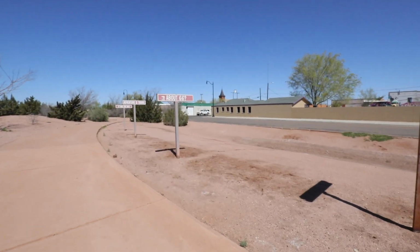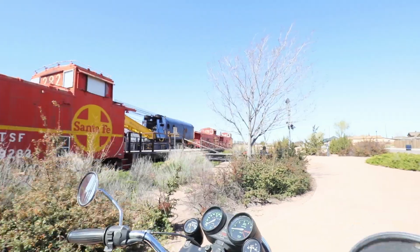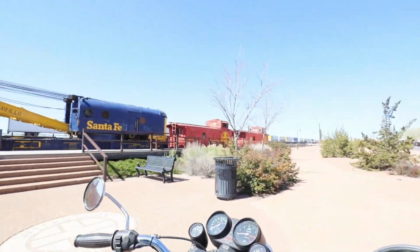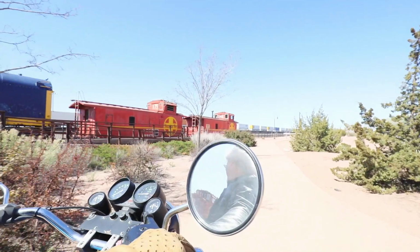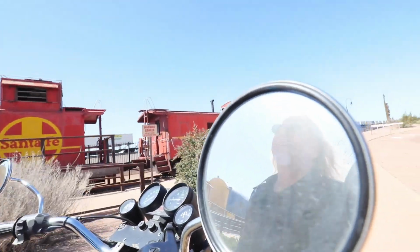What can be said about 66? Adventure and travel, it has the mix. And then of course Winslow has a vast railroad history, and so we have some train cars here, and you can actually climb around on the train cars and experience what it's like.